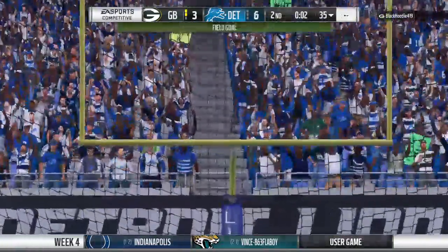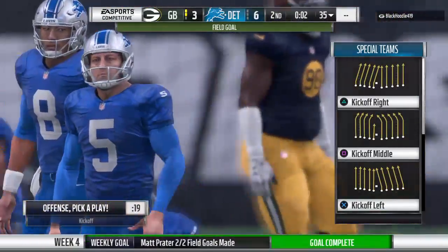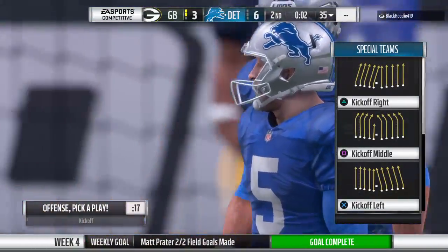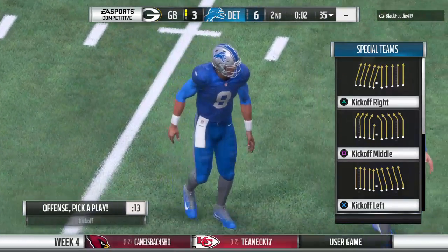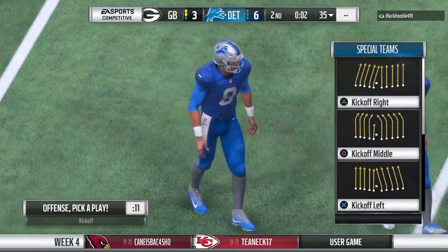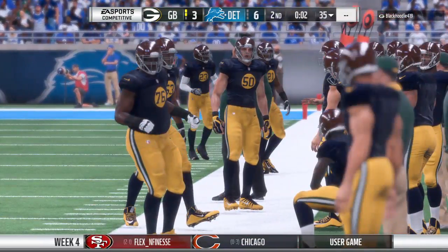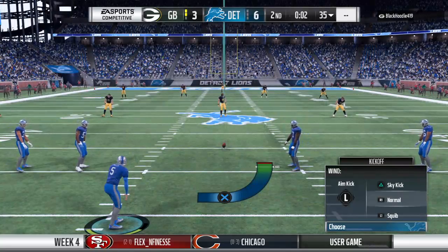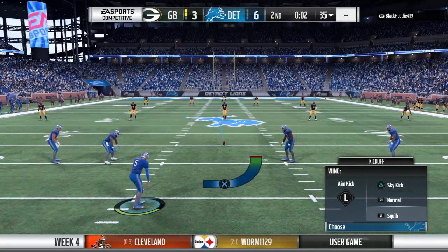And Prater's kick is on the money. It's good, and they will take the lead here in this battle of field goals. It's 6-3. There is a little bit of time left, though, here in the second quarter. And while they're concerned about not giving up a big return or giving up points themselves going into the half, how good do they feel, though, putting points on the board themselves right near the end of the first half?